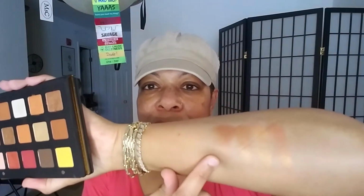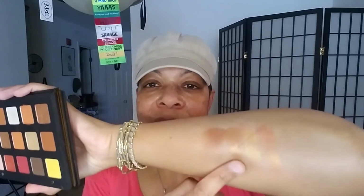And also this one, which was Atmosphere with Morgana, is looking very similar as well. And actually, Bronzage and Morgana are also looking the same. So visually, on your arm, on primer, there is a difference. On my eye though, they look the same. So if you're really into monochromatic looks, then that would be really great.